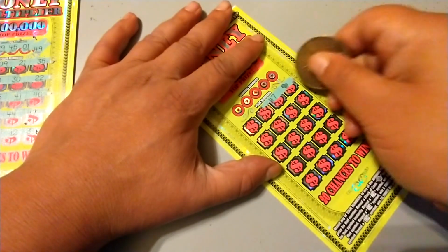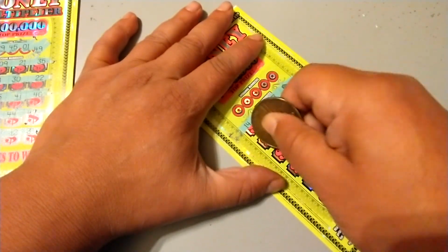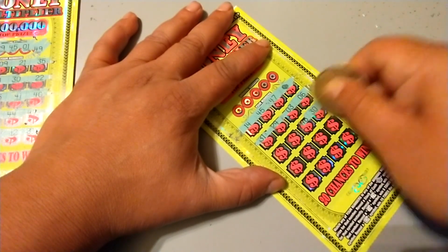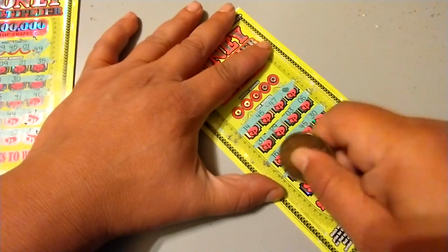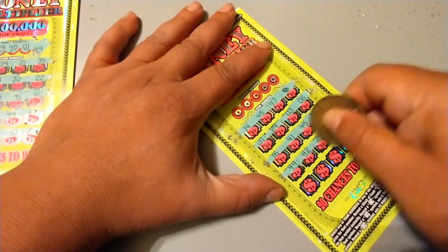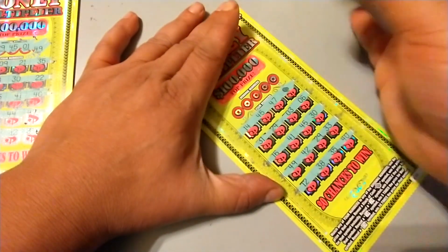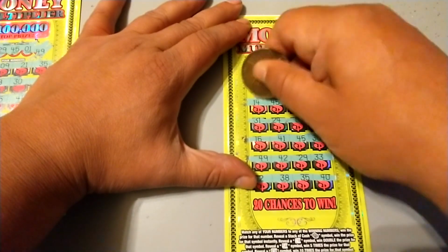19. Oh, looky there. Got us a stack of cash. Stack of cash. Get something else with that stack of cash. There you go. It's a nice little stack of cash. See if we can get number match to go with it.